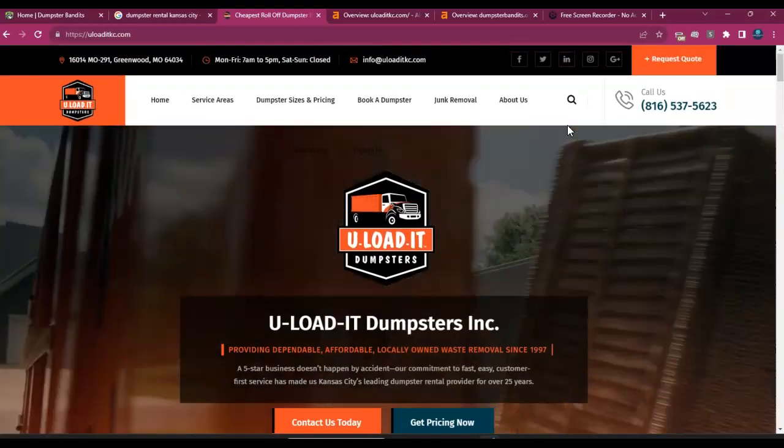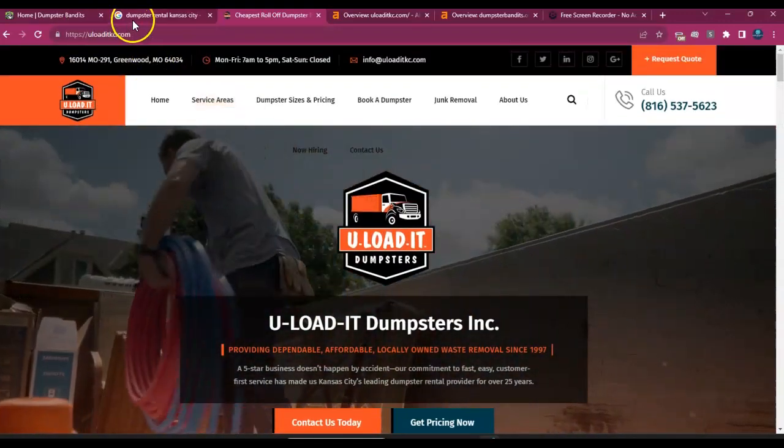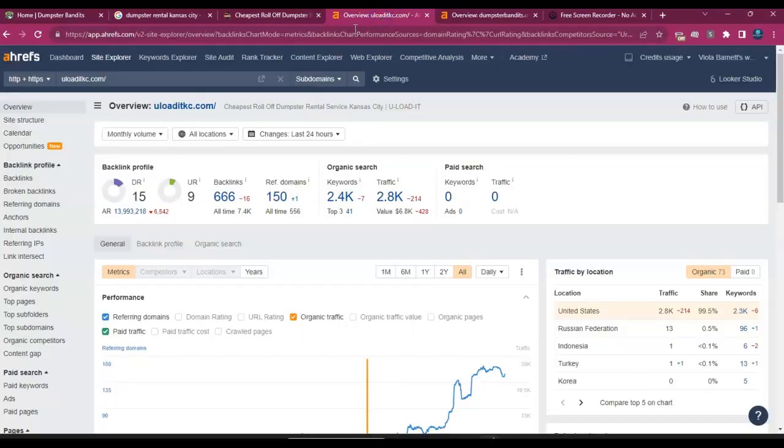Okay, and other than that, aside from the content, I'm going to hop over to this tool that I use called Ahrefs. It just lets me see the back end of a website and what's going on. So this is that company. You load it, KC. And the first thing you see essentially is a DR. A DR is a power flow from Google, and a UR is a trust flow from Google.